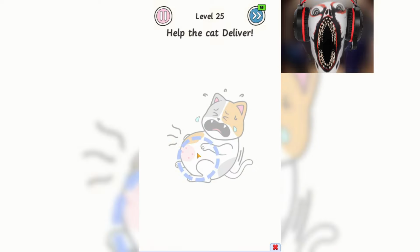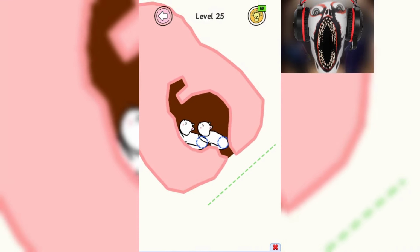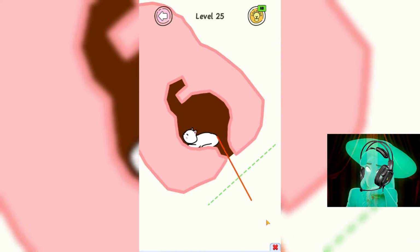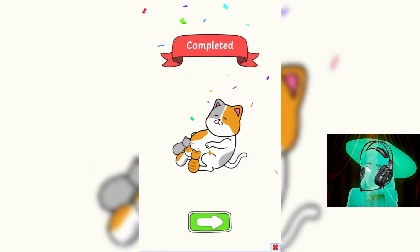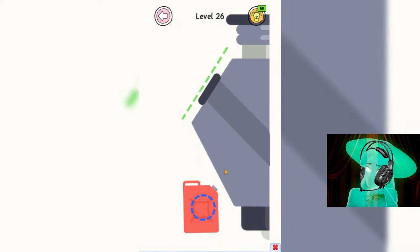Well, okay, we're moving on to the next level, and here we'll have to do nasty things again. Namely, help deliver a cat. Oh my god, I think this is really one of the most disgusting levels. I feel really disgusted watching how this is all happening, so I want us to quickly deal with it and move on to the next level. Now we see a happy mother of several kittens, and now we need to help this girl fix the car.